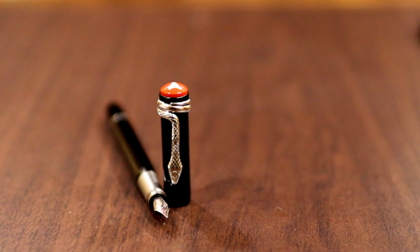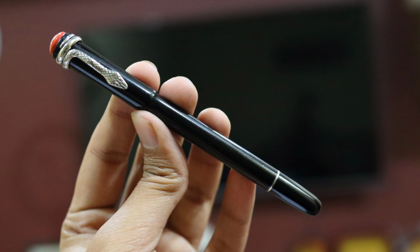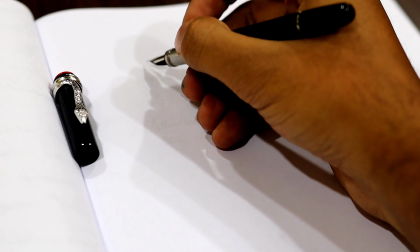So this one is the Moonman F9. As you can see, it does come with a fine nib, and you can also see the nib. It does have an engraving of a snake, and it has an engraving of a snake on the cap of this one. This looks very controversial, and it is a really close copy of the Rouge et Noir of Mont Blanc.